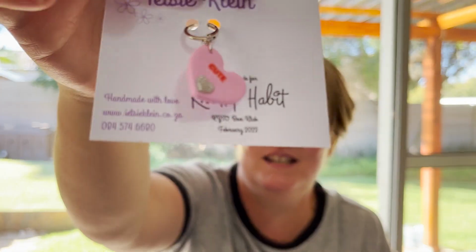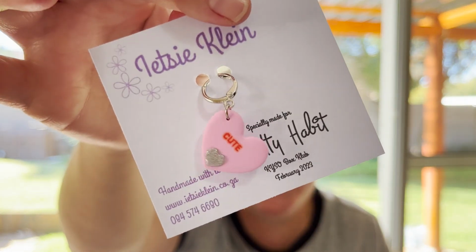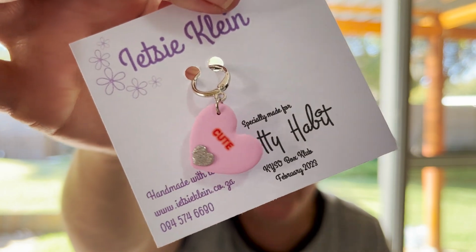And as always, a beautiful stitch marker, and this was from Itsy Klein. Look at that. Oh, I think this was in February, yes, because it's almost like those nice sweeties that you remember when we were little, that has all those beautiful words on. It reminds me of that, and it's so cute. This cute marker is cute.